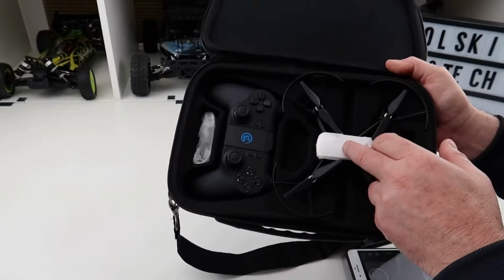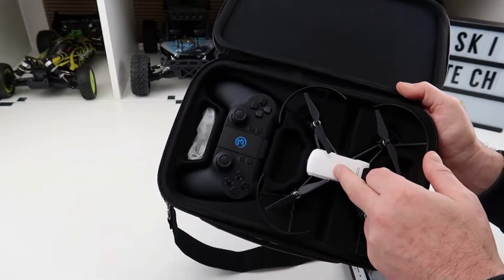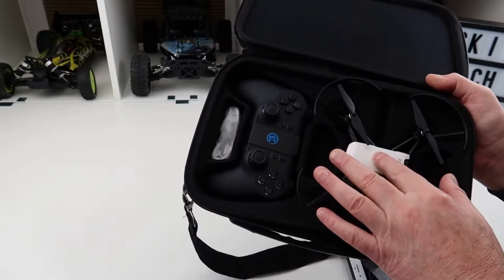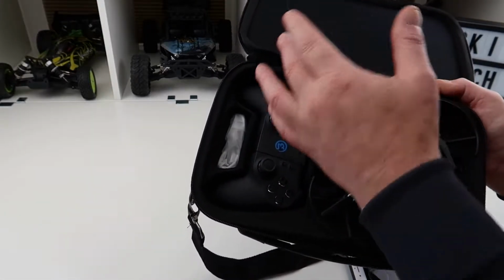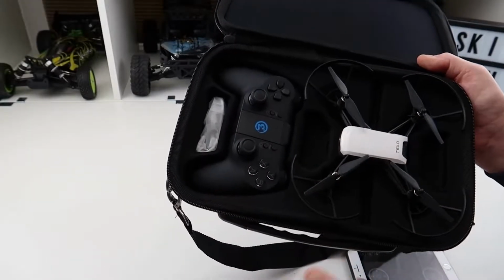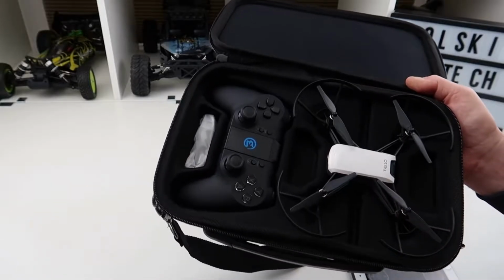So I bought this from Drones Direct a couple of weeks ago, so I've tested it quite a bit now. I paid 50 for that, 20 for that, and 15 for the case. So this was a reconditioned unit, and then the case and the controller. I think the controller was new. So I've got it for £85, which to me is a lot better than the 100 and odd just for this.